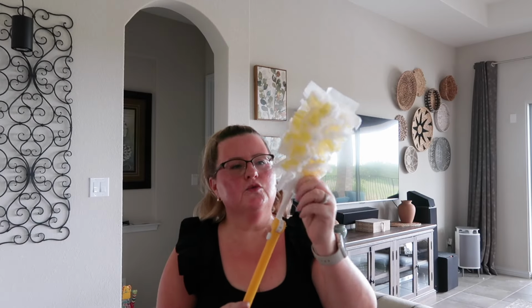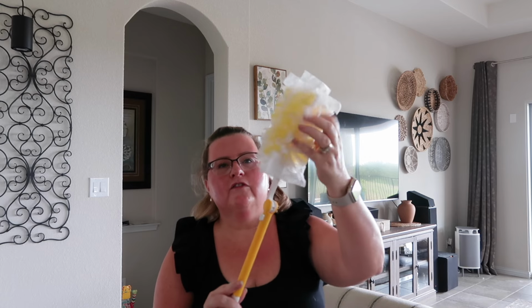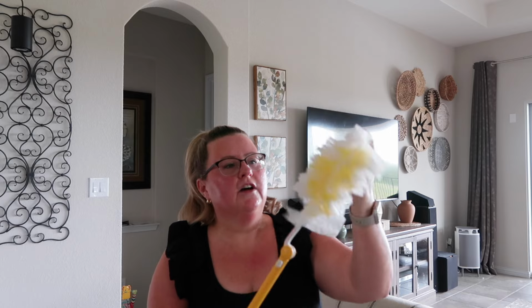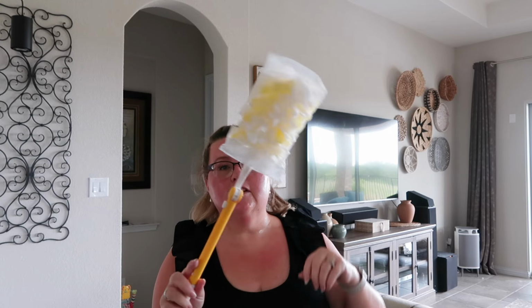So now I'm going to use my Swiffer duster. Be sure that you fluff it up like this before you use it. Helps to give it that static charge to catch any of the dust and fur into its fibers. All right, so now I'm going to start up high and work down low, get my knickknacks and things like that.